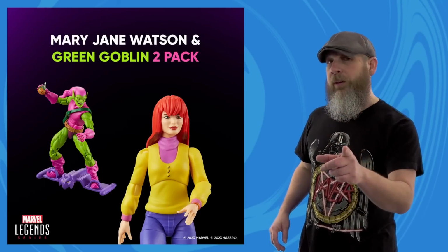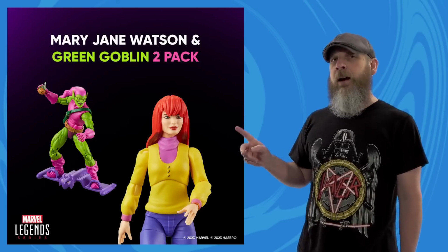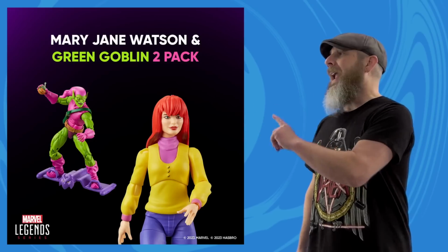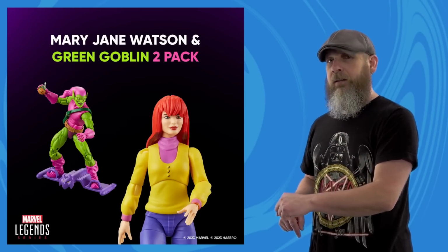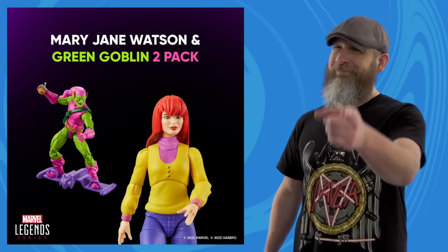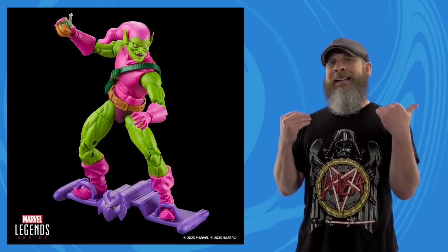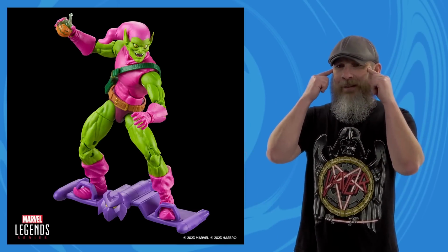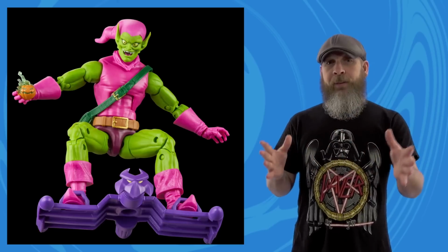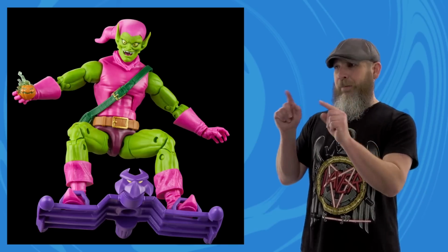But then there was something new this week. On Thursday, Hasbro revealed the Spider-Man animated series Green Goblin and Mary Jane Watson 2-pack. On April 20th, a green character and Mary Jane on 420. I see what you did, Hasbro. I'm sure you're sick of hearing about how much attention I didn't pay to 90s cartoons, so I have no connection here, but there is a recognition of Green Goblin's head. I remember thinking at some point in the past 20, 25 years that that's a mean-looking Green Goblin.